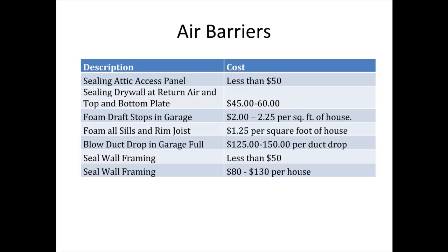Any rim joists around the perimeter, which is where your floor framing comes into the foundation, or your roof framing comes into the wall, make sure those are sealed. In this case, they sometimes have bedrooms above the garage, and so they want to make sure that they're sealing the ductwork and sealing that properly so that those bedrooms aren't cold above the garage. And then just sealing the wall framing.